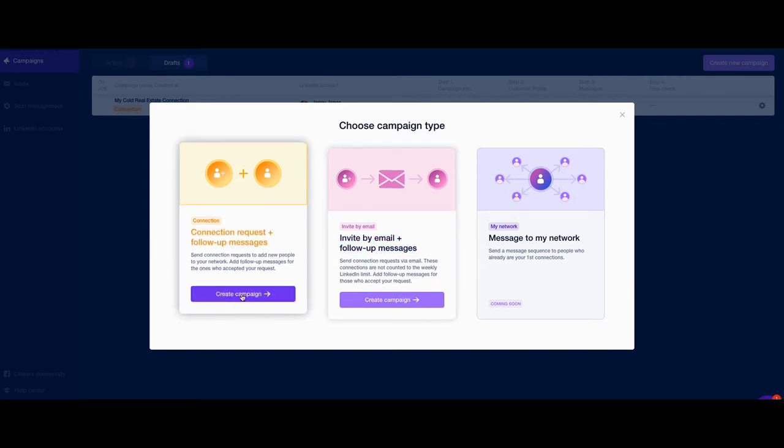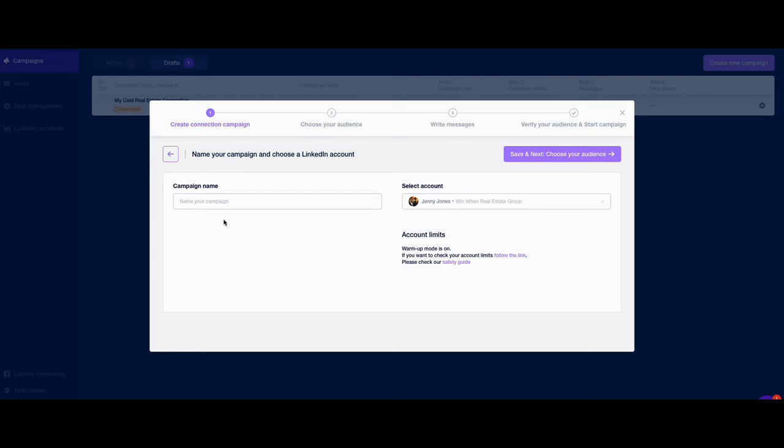So we're going to create the campaign, right? And you're going to put a name here. Okay, so the name is My New Real Estate Connections. And then I can probably put a date there, being a gift to you guys.